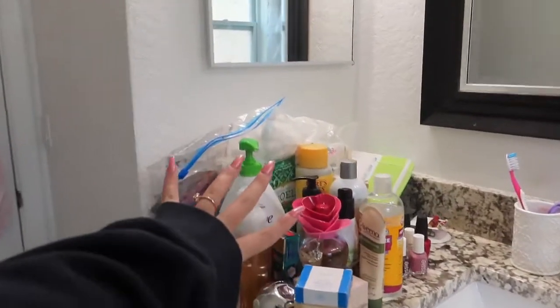So, yes. I have that done, that's good, but I really need to focus on my room now, because that is where the main disaster is. Well, that's what my grandma said.